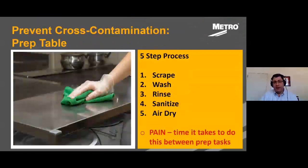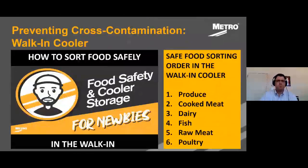This is a 5-step process where you have to scrape, wash, rinse, sanitize, air dry. But think about how much time it takes to do this between all these prep tasks. How rigorous do you need to be to make sure that people don't skip these steps? Isn't there a better way?